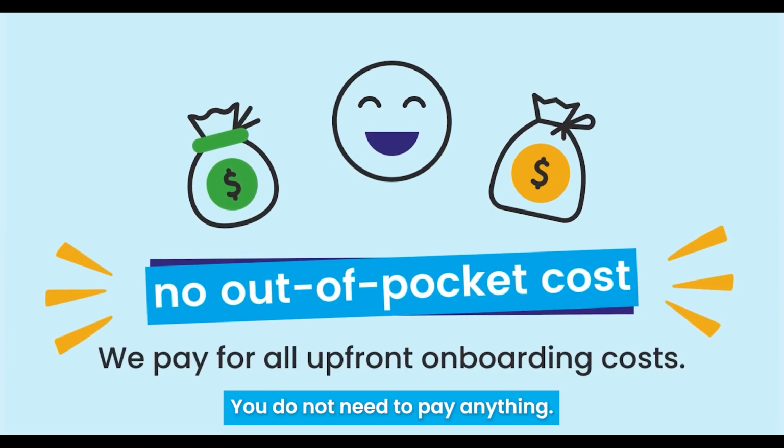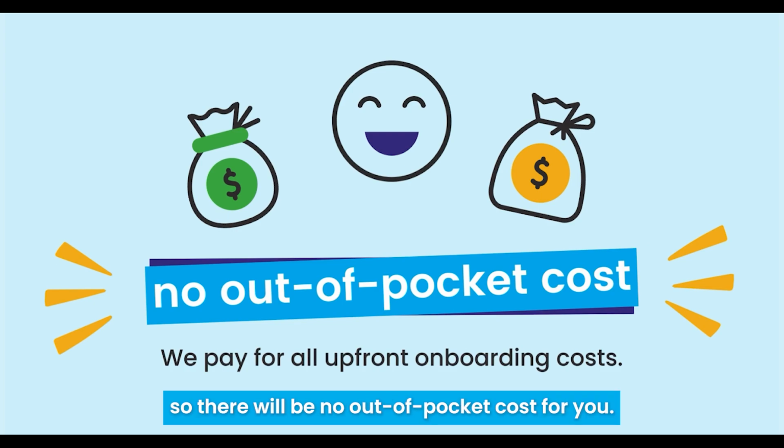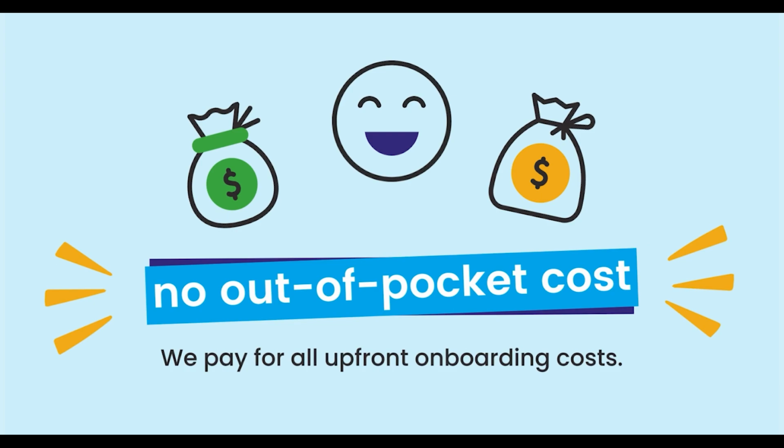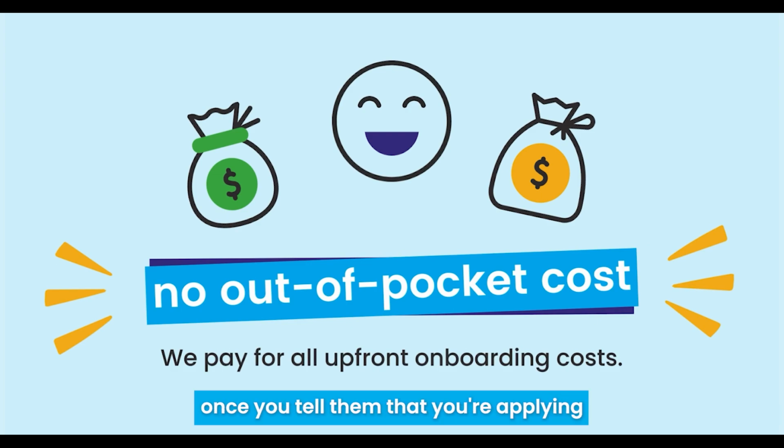You do not need to pay anything. We pay for all upfront costs, so there will be no out-of-pocket cost for you. The cost of the live scan and TB test is automatically billed to Scoot's WellnessMart account once you tell them that you're applying to Scoot Education.